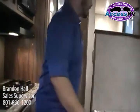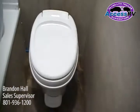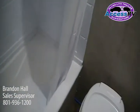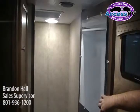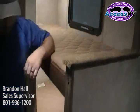Directly behind me, if my cameraman wants to swing around here, is the bathroom. Foot flush toilet. And it does have the ventilation fan above to get out any nasty fumes that you don't want to live with in there. Fiberglass shower enclosure. Sometimes you'll just see wall paneling, and that can tend to absorb water a little bit more than the fiberglass enclosure. Mirror on the back of the door. That's a nice touch you don't see with a lot of guys too. Like I mentioned on the outside, you do get the window on the top bunk. That's a great little bonus to get.